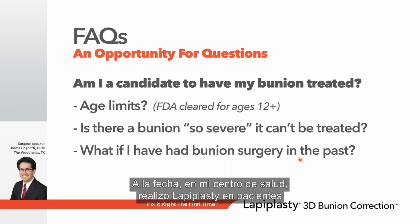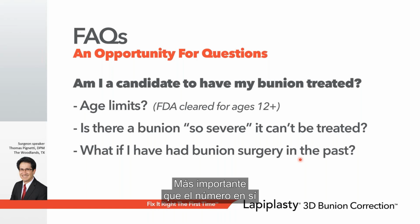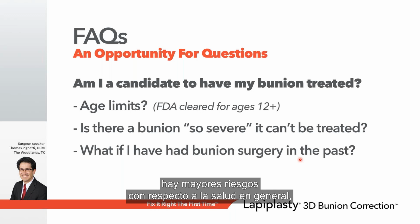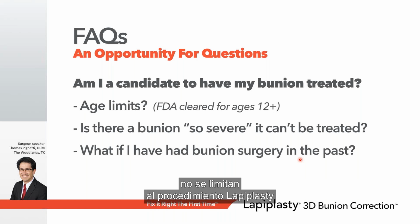And to date, in my practice, I've performed Lapiplasties on patients that range in age from 15 to 76. And more important than that actual number, as age increases, as with any surgery, there are increased concerns regarding overall health, circulation, and healing that affect medical and surgical risk. Again, these considerations are not limited to the Lapiplasty procedure, but all surgeries in general.